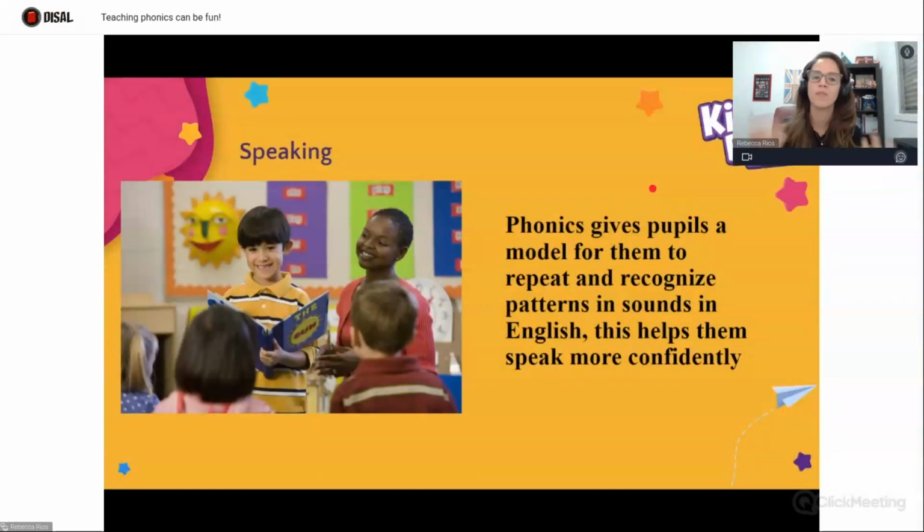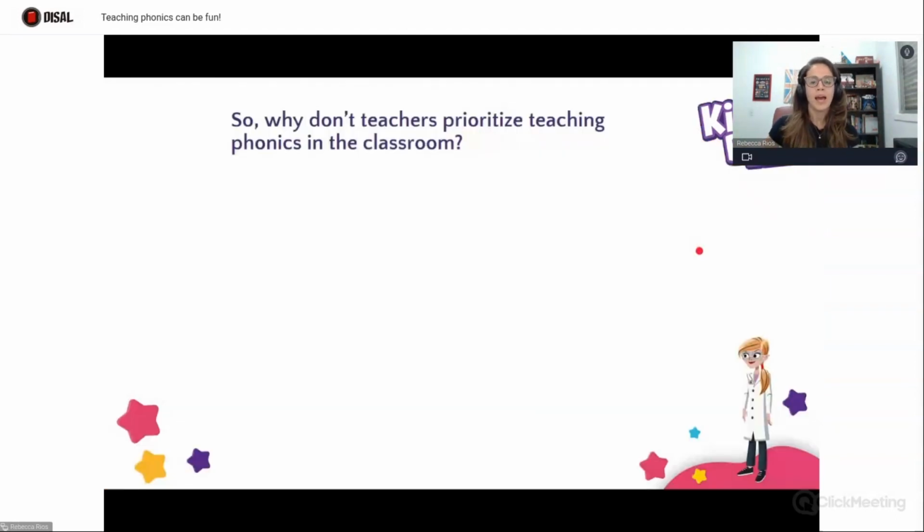And when we do that, we give them a model so they'll be able to speak more confidently. And then my question is, why don't teachers prioritize teaching phonics in the classroom? So, as I told you in the beginning, I feel that sometimes teachers actually do teach phonics, but it's not a priority. And when I was a bilingual program coordinator, I heard one of my teachers say, "Ah, I don't teach phonics. I think it's a waste of time."